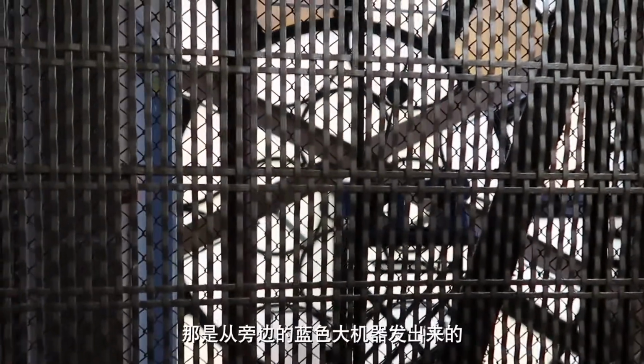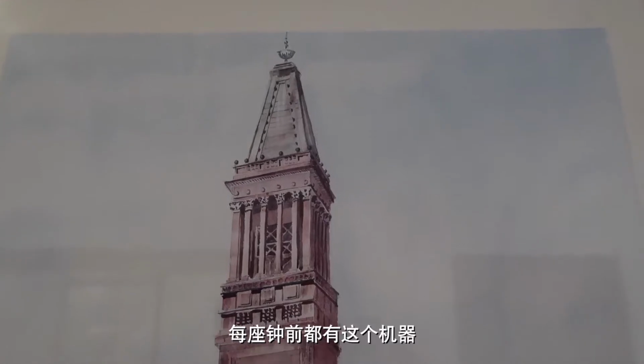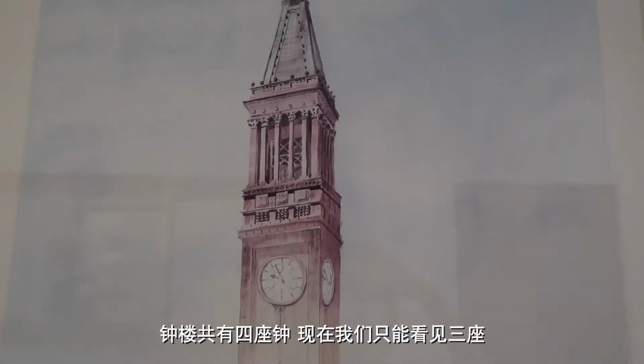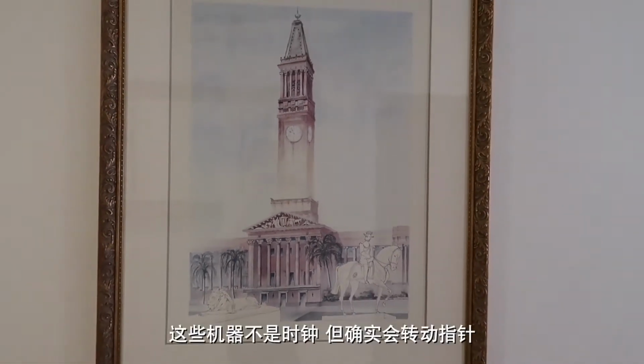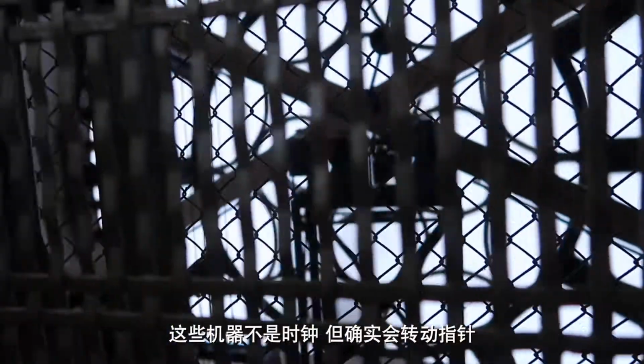That's coming from the big blue machines. There's one in front of each of the clock faces, and there are four clock faces, but you see just three. Yes. These machines are not clocks, but they do turn the hands on each of those clock faces. So when it makes a sound, yeah, on the outside there.